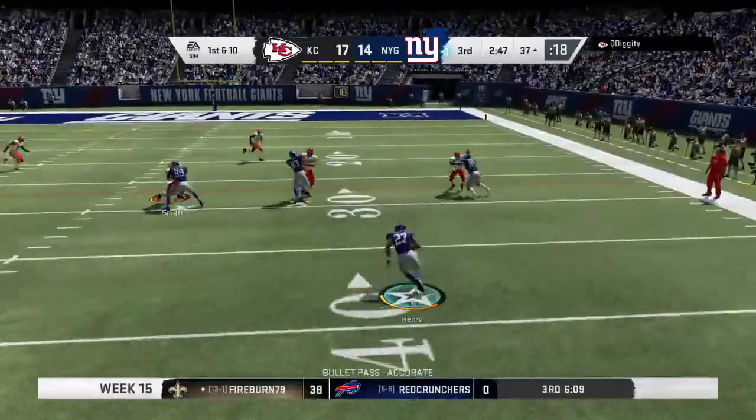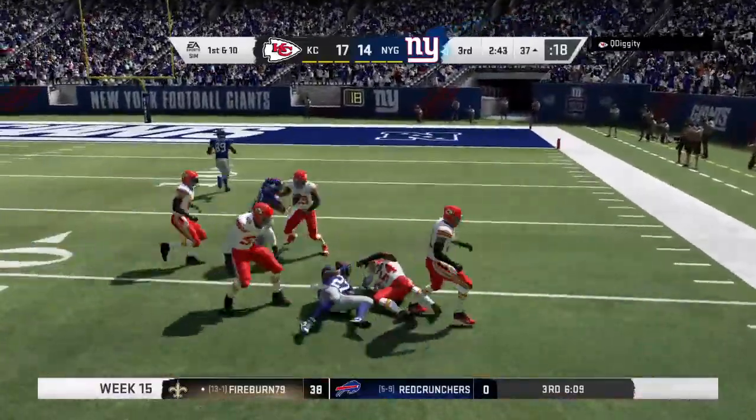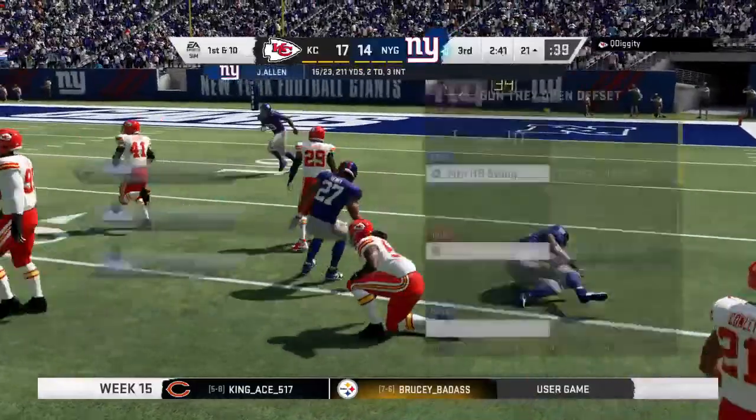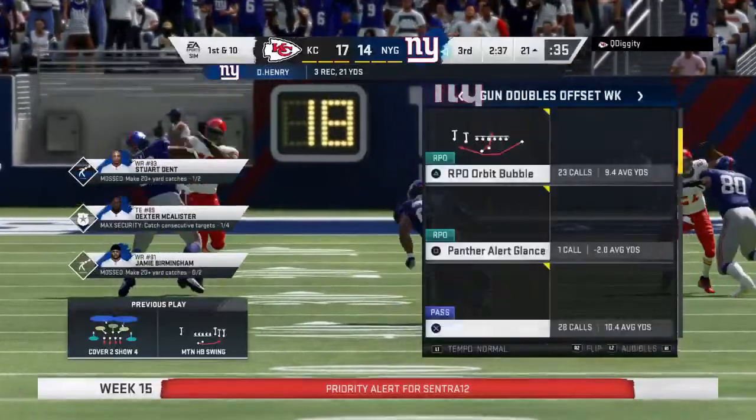First down, and they're going to throw with Allen. He completes it to Henry, and he's got this down almost to the 20 before he's dropped. It's a Giant first down on a gain of 16.